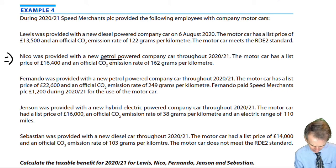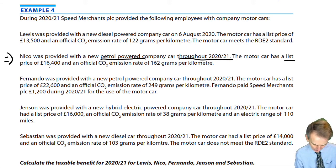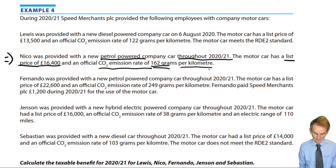you need to know. This is a petrol-powered car here throughout the 2020-21 tax year, i.e. it was supplied to Nico on the 6th of April 2020. Anything before that date is outside the scope of our syllabus. So we know it's petrol. We know we've had it from the 6th of April 2020 onwards. The list price is $16,400. And of course, the other critical information is the official CO2 emission rate, and that's 162 grams per kilometre.